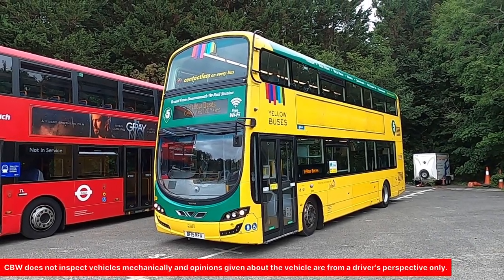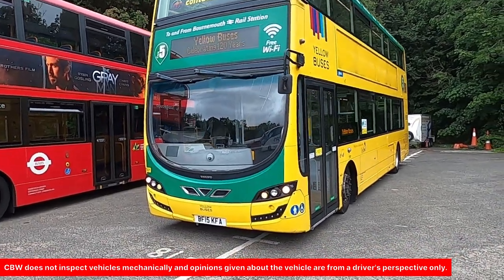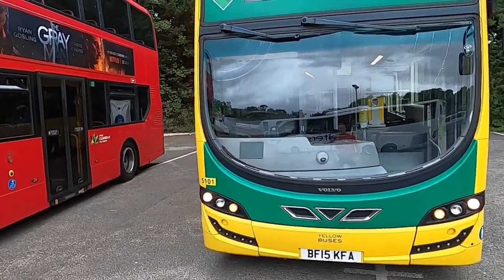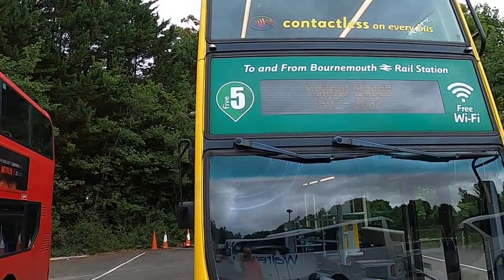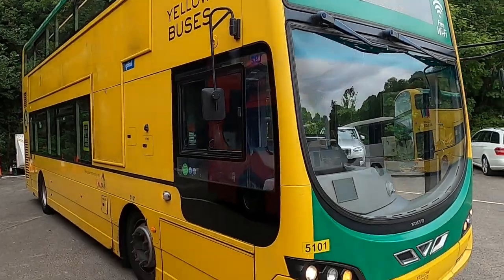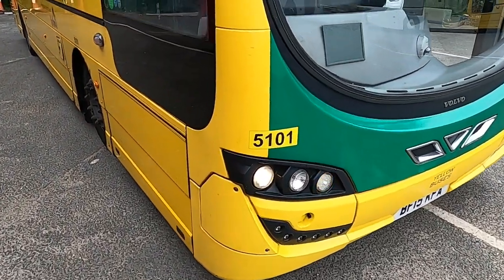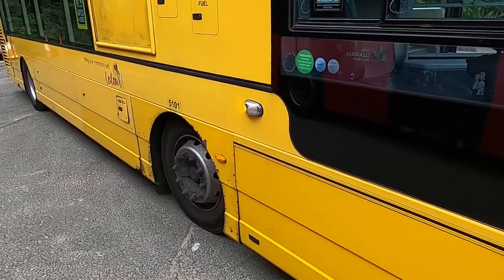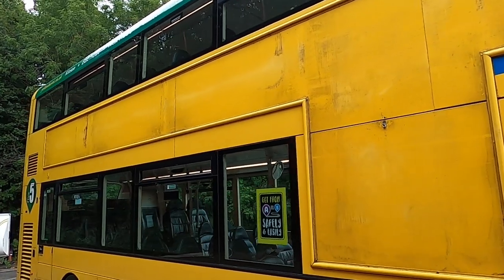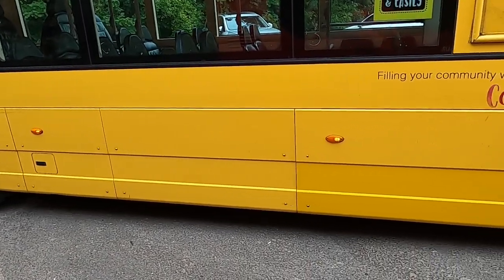Bus and Coach Centre are currently taking delivery of the whole batch of the 2015 Volvo B5TL Wrightbus Gemini 3 examples. This particular vehicle is numerically the first one in the batch, 5101. It's only been out of service around 2 weeks since the closure of Bournemouth Transport, trading as yellow buses.